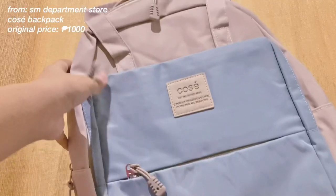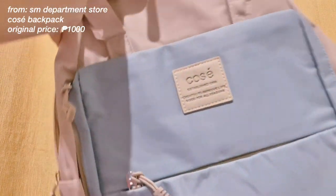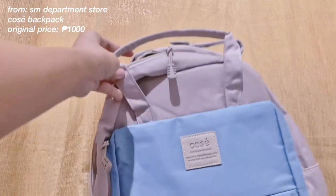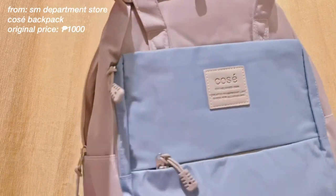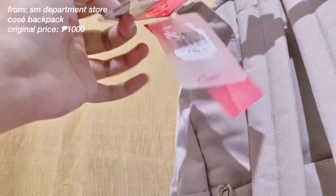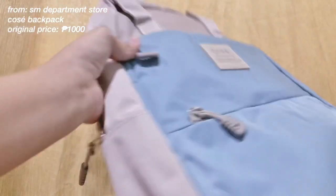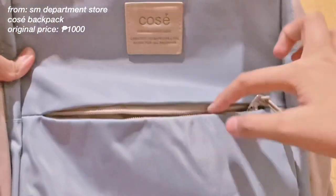Thanks, Mom. This is probably the one you're most excited to see, which is my backpack. So I got this from the SM department store for 800 pesos because it was on sale. The original price was 1000 pesos, but since it was 20% off, we got it for 800. So that's definitely a steal.